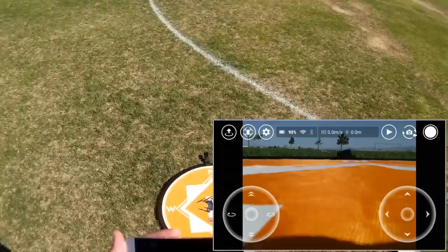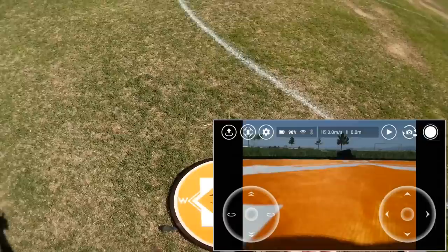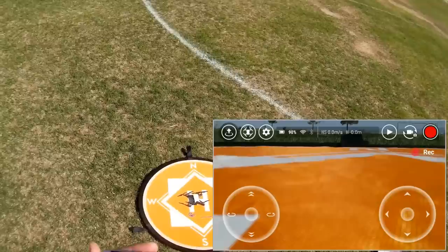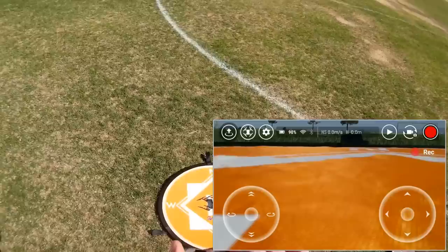And finally, on the right, we have our photo and video settings. We can play videos that are already recorded. I'm not going to do that. And we can take photos by pressing that photo button there, or switch between photo and video mode by pressing that camera. Okay, right now we're in photo mode, and we're going to switch to video mode. And we're going to do a normal takeoff first by hitting the automatic takeoff button in the upper left and sliding to take off.